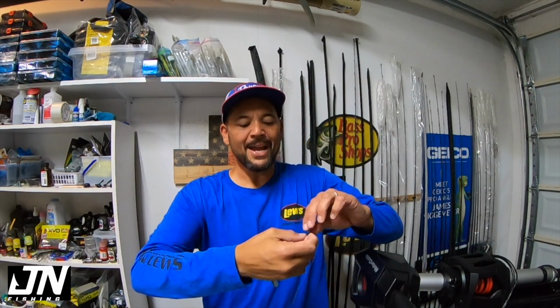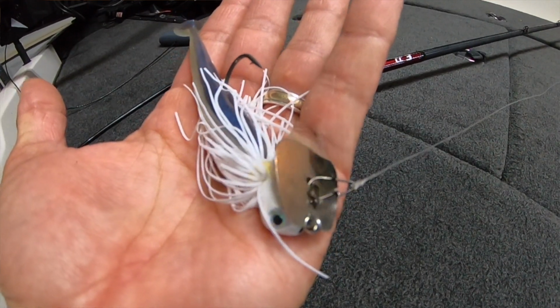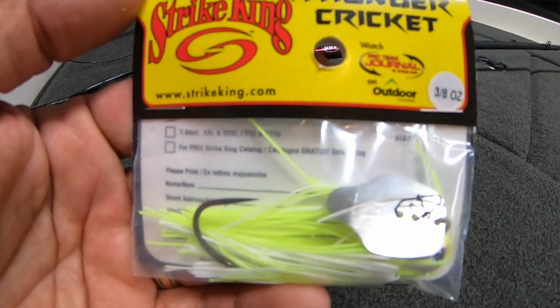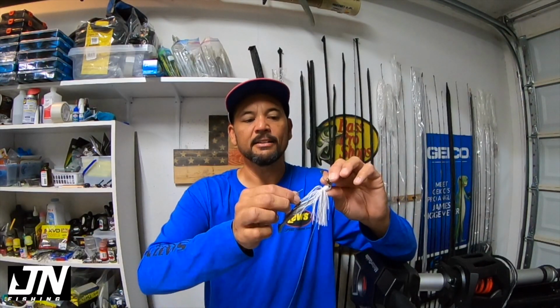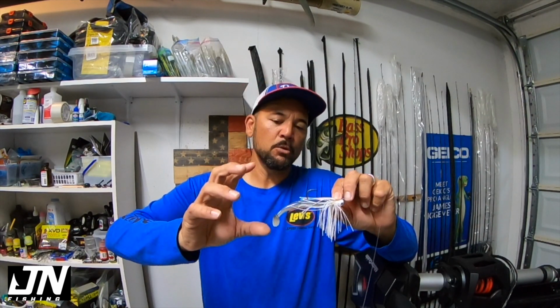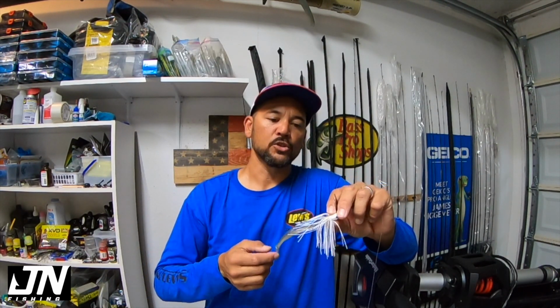This is a Strike King Thunder Cricket, and white is just really good, or a white or a shad pattern, those types of things. And some places you might go with a chartreuse and white combination, but just your white with maybe a Strike King Swimmin' Shiner or Swimmin' Caffeine Shad, which is what I have on the back here, and maybe even the blade minnow, which has a minnow type body with a fin tail. And sometimes just that erratic, more subtle action in your clear waters works really well.